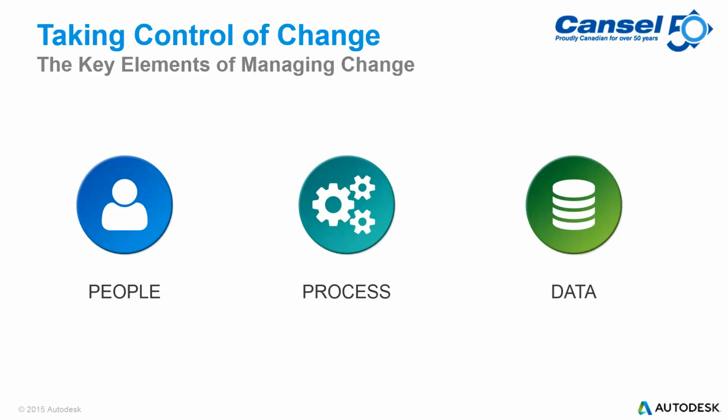In this presentation, we're going to look at how using a multi-purpose data management solution like Autodesk Vault Professional can help you take control of the complexity to make your company more effective and efficient in managing engineering change.